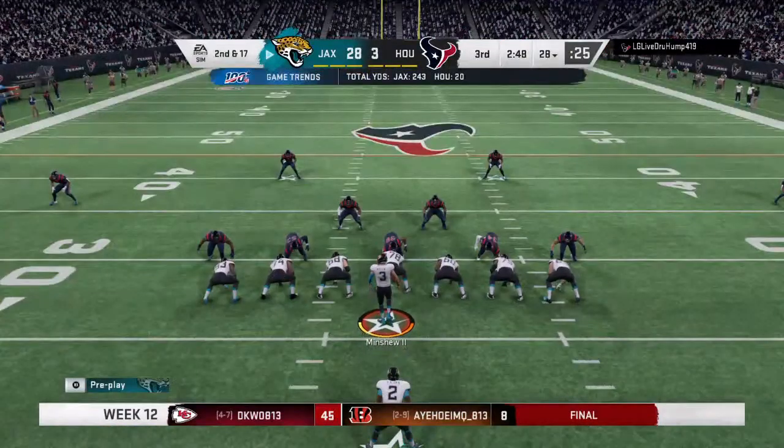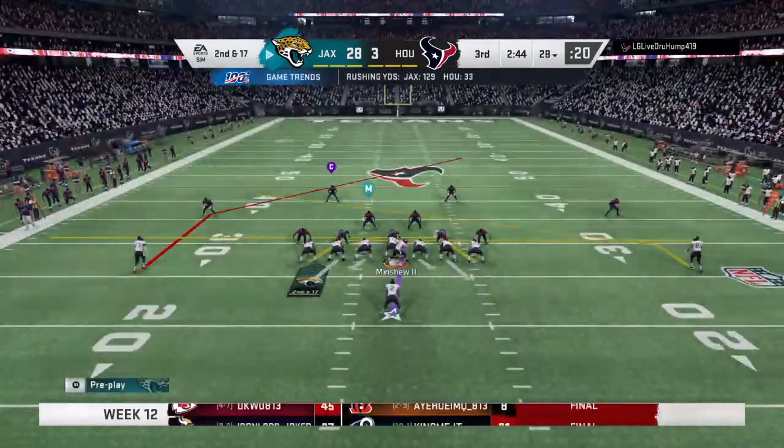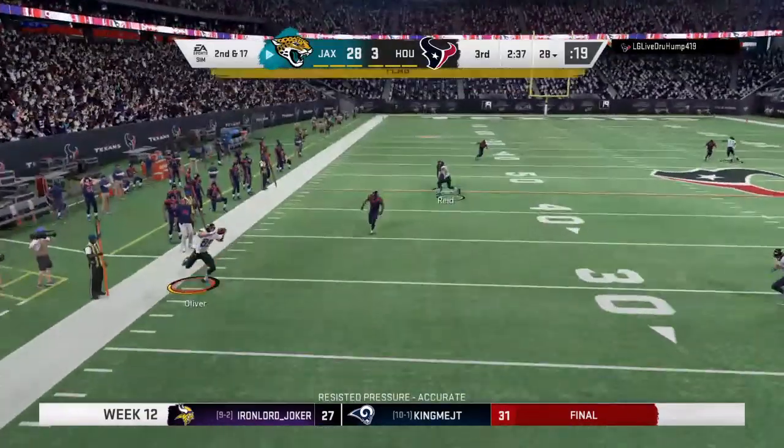Ready, ready. Get the mic. Hey, let's go. Cut. Hey, exit. Cut up. Throwing on 2nd and long. Minshew. Come on, QB, come on.